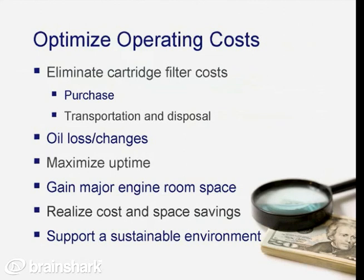The higher efficiency of the Eliminator Filter typically extends oil life, reducing the frequency of oil changes. This extended oil life means reduced maintenance time and costs. Extending the service intervals and reducing the maintenance time when servicing is required means greater uptime, maximizing the availability of the boat.